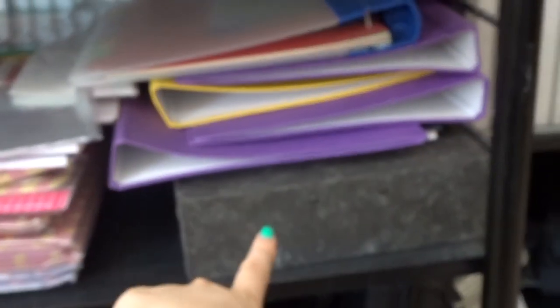If I had it my way, I'd have a whole IKEA room, but I can't afford IKEA at the moment on my budget. So under here is just files for things. This is invoicing, and these are just extra files for the time being. My dad-in-law gave us them just because he didn't need them.